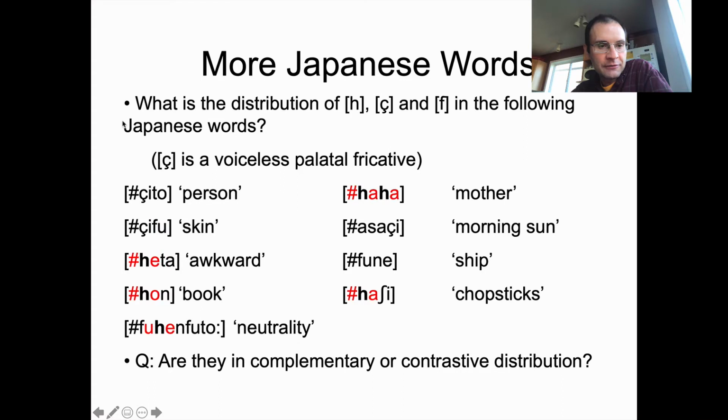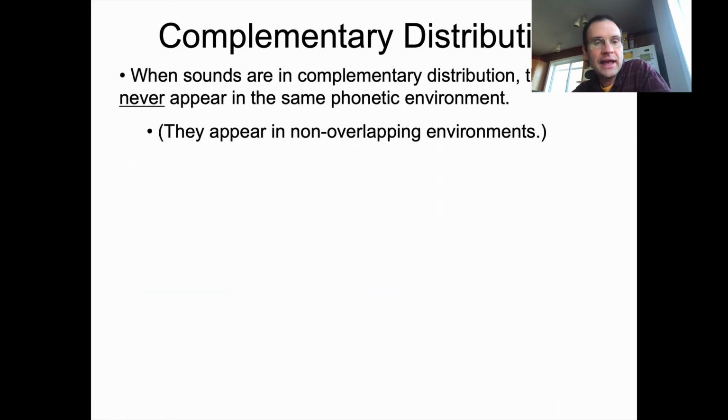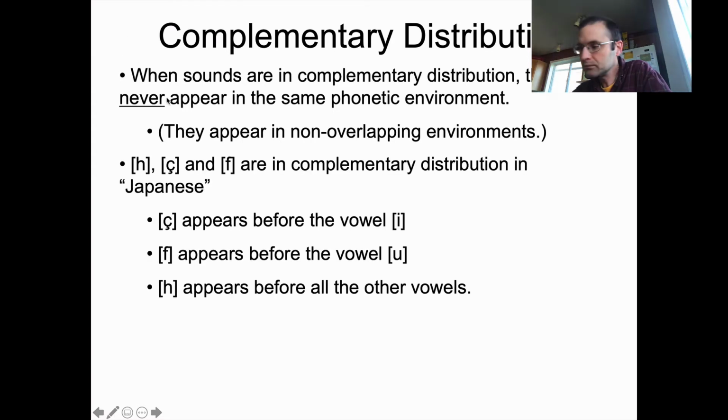And then if we look at the environment for the H, we see sometimes it's at the beginning of a word, sometimes in the middle, and there's no consistent vowel after it either, so it has a variety of different phonetic environments in which it can be found. But the vowels after it are interesting because it can be A or O or Ah, but it's never these other two vowels which were consistent between the other two fricatives, E or Oo. So from that, we know that these three sounds are in complementary distribution in Japanese. When sounds are in complementary distribution, they never appear in the same phonetic environment. Or another way to put it is that they appear in non-overlapping environments. They're distinct from each other. So ha, ha, and fa are in complementary distribution in Japanese. Ha appears before the vowel E, f appears before the vowel oo, and h, ha, appears before all the other vowels.